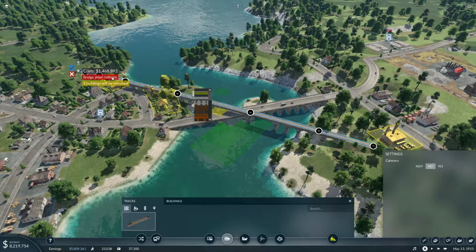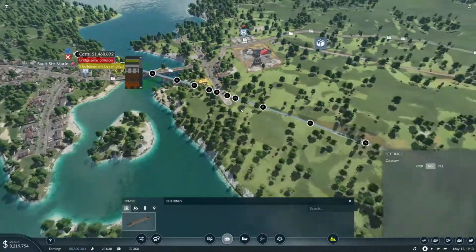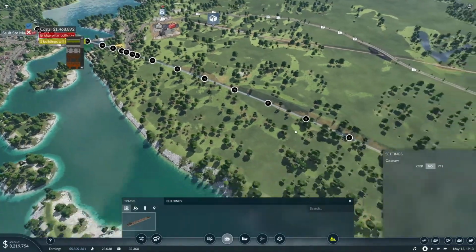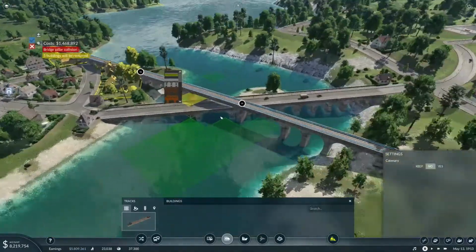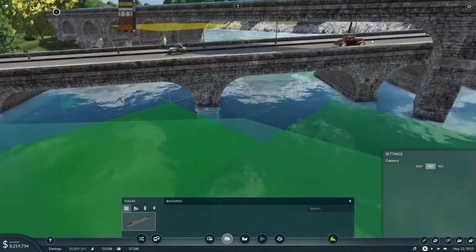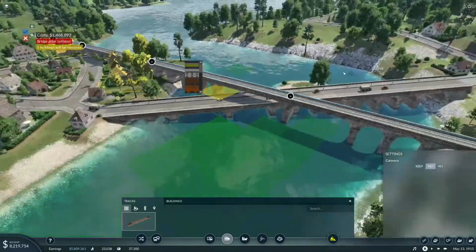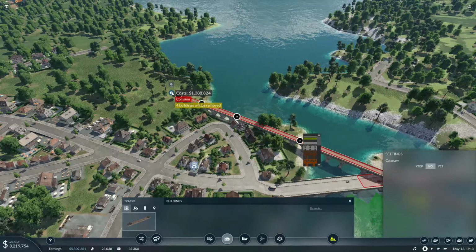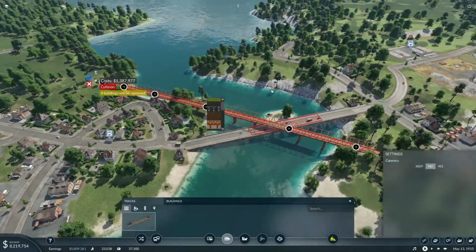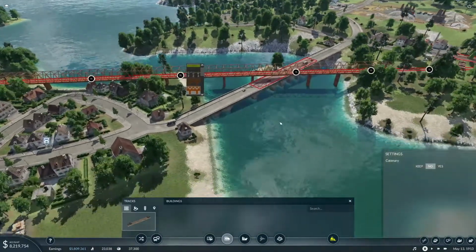Oh, there we go. We can actually do this. It's going to cut into this embankment. It's going to come down here. It's going to intersect with this road in kind of a weird way. And then it's going to land over here, which is kind of where I want it to go. It's not the worst. This looks weird.